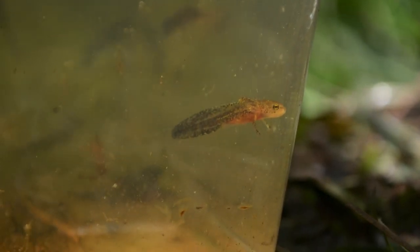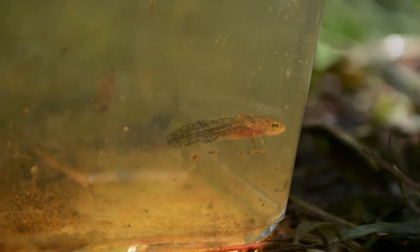And so why the focus on spotted salamanders? Well, spotted salamanders are totally dependent on vernal pools such as the one behind me in order to breed and lay their eggs. And right now it's summertime. They are spending most of their time underground, hidden away from people and predators.